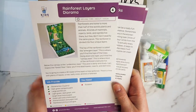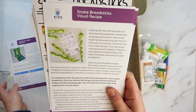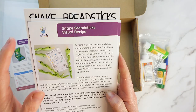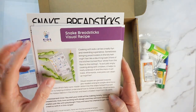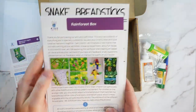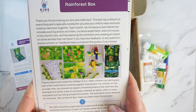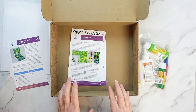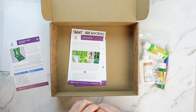And that was the last package in there, but here is the snake breadsticks from the recipe that we got in the beginning of the video. And then here's a review of all of the crafts again. And let's go and try one of these crafts with my girls.